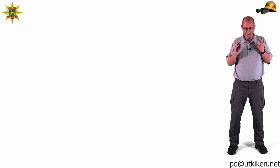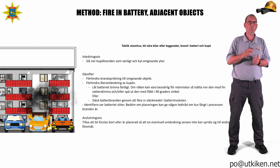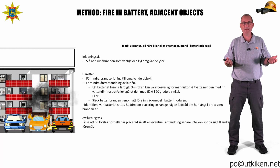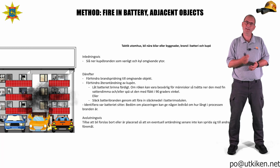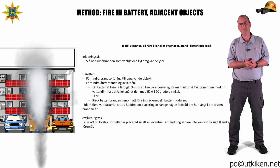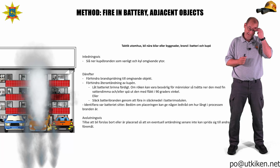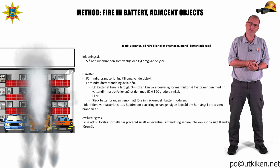Let's take a vehicle, a battery electric vehicle. We have the fire within the cabin, and we have other vehicles close by. Make a normal car fire extinguishment in the cabin, and after that prevent the fire spread to the adjacent vehicles, and prevent reignition of the cabin. And after that, let the fire burn till it burned out. Same thing as the first vehicle.